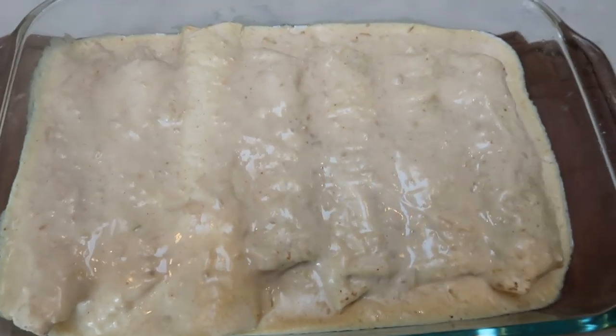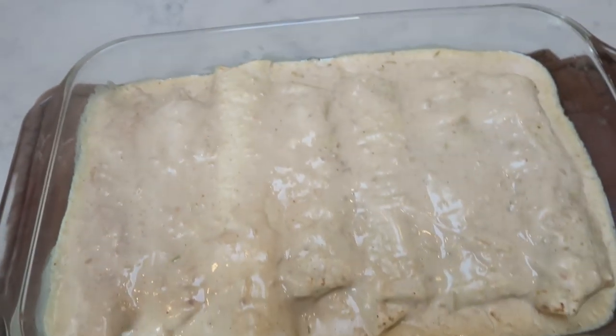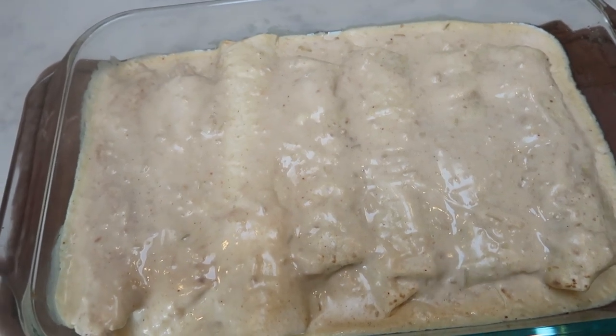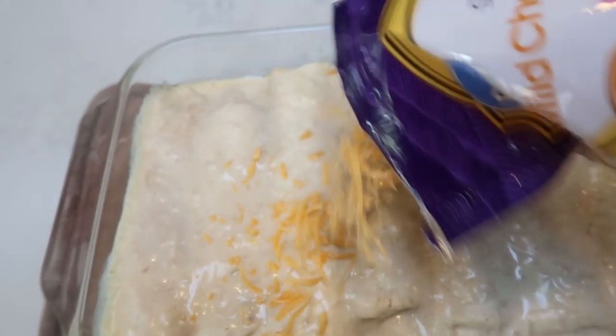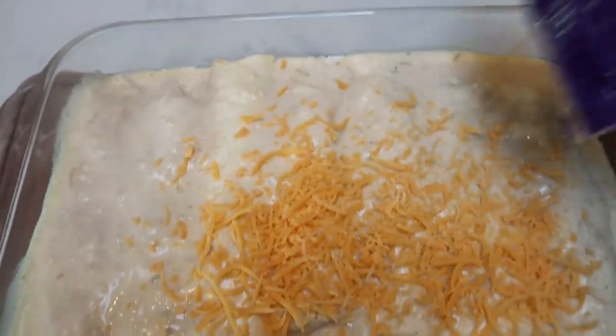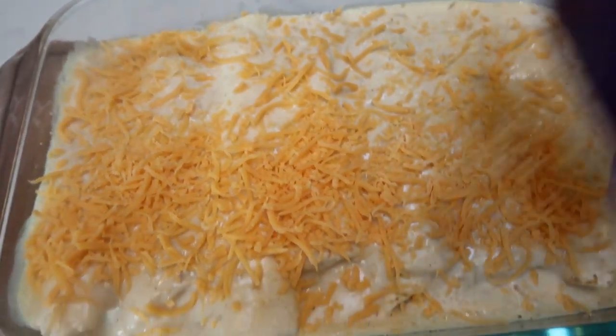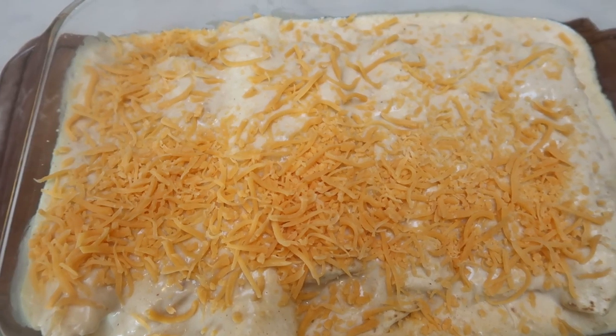Here are our enchiladas fresh out of the oven. I'm gonna go ahead and add the other 1.5 cups of fat-free cheese to the top. Remove the foil, and I'm gonna go ahead and put this back into the oven to finish cooking. And in the meantime, I'm gonna go ahead and chop up my Roma tomato, and we're gonna put that on top when the enchiladas come out of the oven. But these look absolutely delicious.